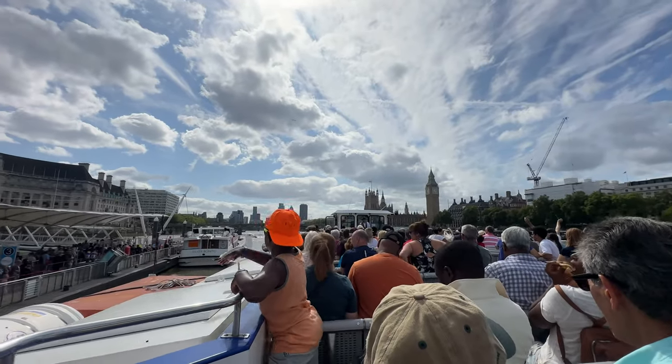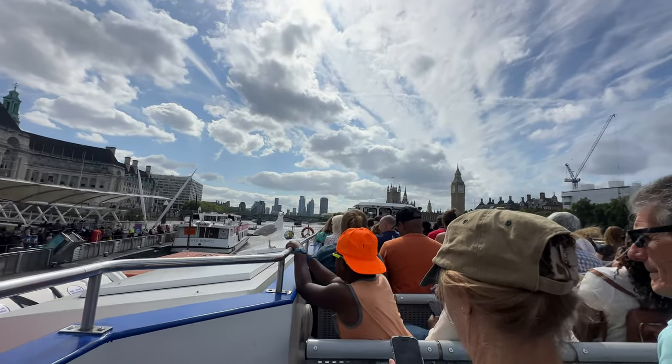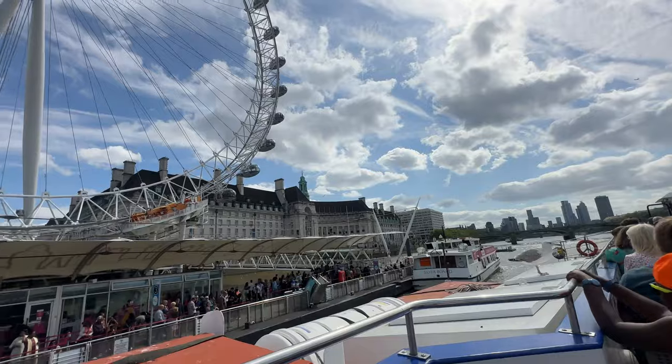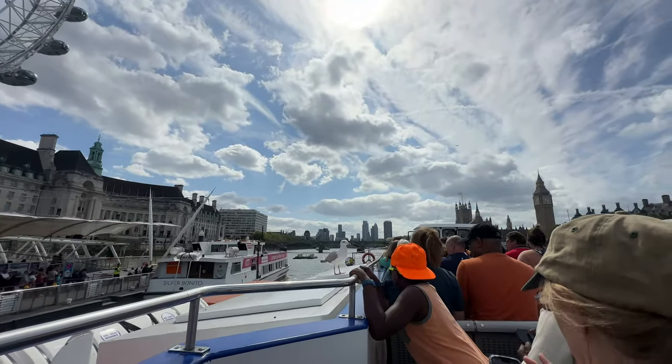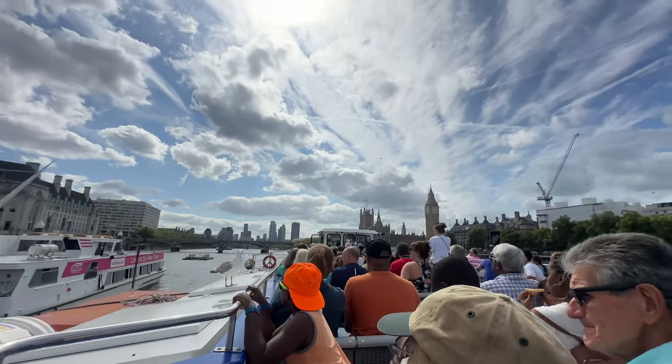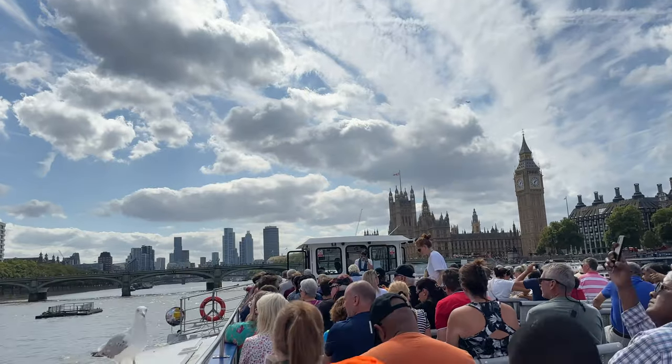Well, that's better. Welcome aboard. Right, what we're going to do for you, we're going to take you upriver. We're going back up towards Westminster Bridge, and you're going to get a nice view of the Palace of Westminster. And we're going to swing the boat around, and we'll head down, but you'll also see County Hall, and we'll get another view of the London Eye. All right, so then we're going to head down to Tower Pier.